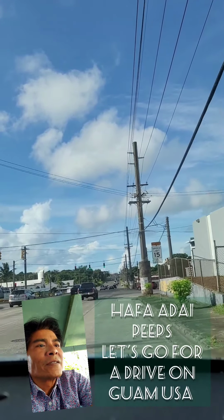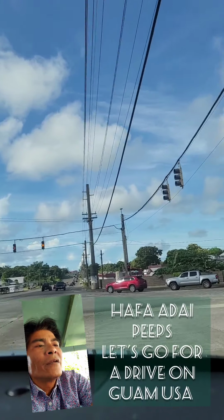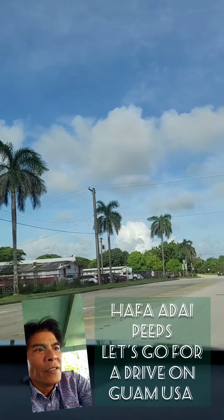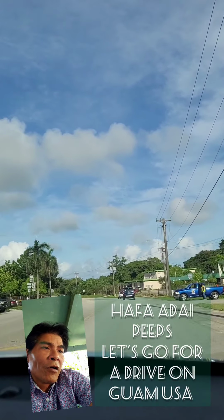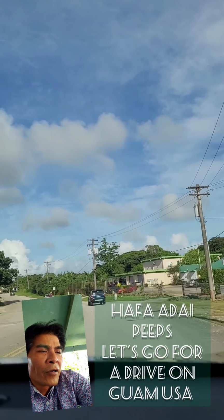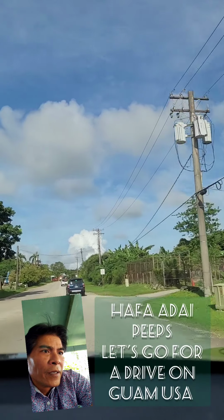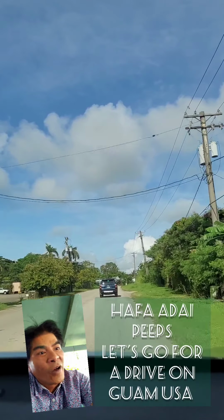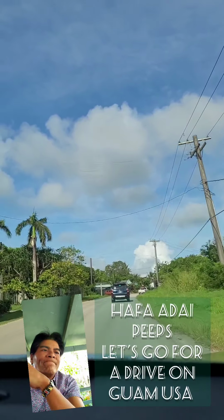But here we are. You can see Santa Teresita Church there on the left up ahead, and right in front of us is Price Elementary School, and we're turning in. We're still in Mangilao. On our right here is the Department of Agriculture. Some of their satellite stations are right across the street on the left side. And so we're back on Dairy Road.